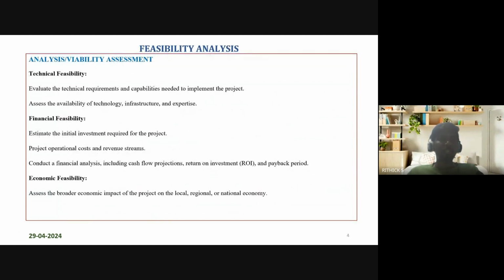Now, this is the technical feasibility, evaluating the technical requirements and capabilities needed to implement the project. Using the available techniques and infrastructure, we have taken up the new project to identify the faults in the DTs and also in the electrical grid.